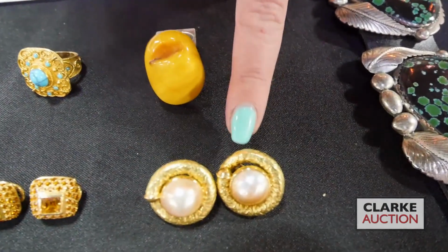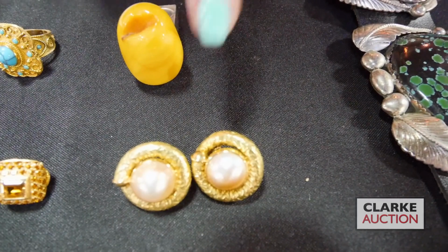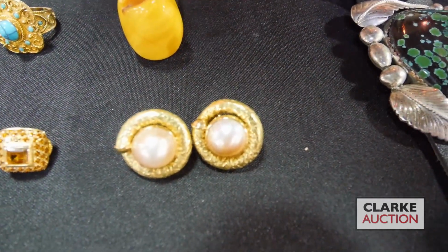18 karat gold and mabe pearl earrings, they are signed. I believe the artist is Libby, but I couldn't find anything on them, so you are able to take a look yourself, and they are estimated at $500 to $700.